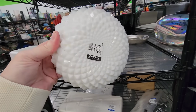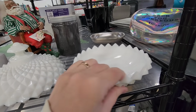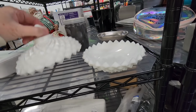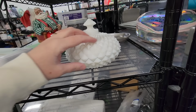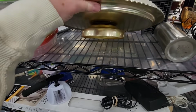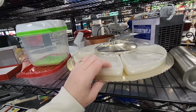That's neato. Is that a repair? Oh, it's a repair. Yeah, it has been repaired right here. Darn. Oh well. If it wasn't repaired, I would get that. There's this piece, $6.99. That's way too big. It's still fun to look at though. Way too big for me.